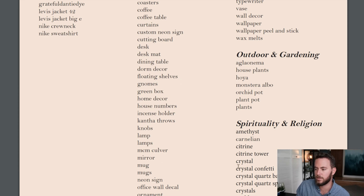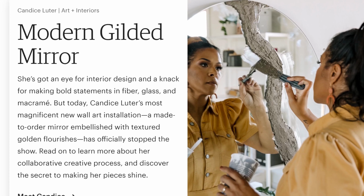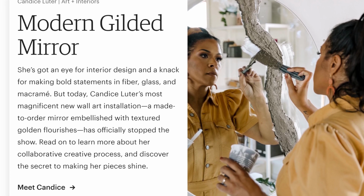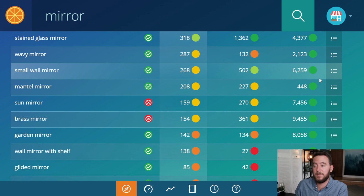Ooh, mirror. So let's try running mirror through Marmalead, see if we can come up with any ideas for niche products within this category. Hand-painted mirrors actually took home the grand prize for the 2021 Etsy Design Awards. So stylized mirrors that sort of break the mold of your standard bathroom mirror, they're kind of in right now. So maybe this is something you want to sell in your Etsy shop.